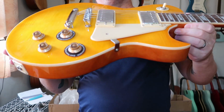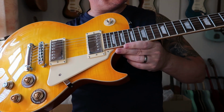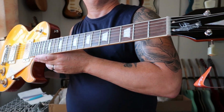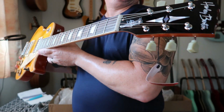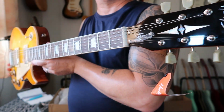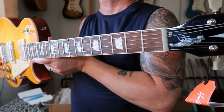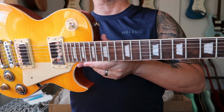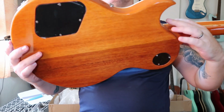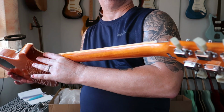I'll do some string changing, get her tuned up. I need to check the relief on the neck, do some oiling, and do the fret rocker to make sure we don't have any uneven frets. As soon as I'm done with this video, I'll give it a closer look. Right now I'm under the assumption that everything is fine, but who knows? Maybe once we dig a little deeper, we might find something. Hopefully not, but there she is, in all her lemon drop glory. She'll look good in the guitar room here.